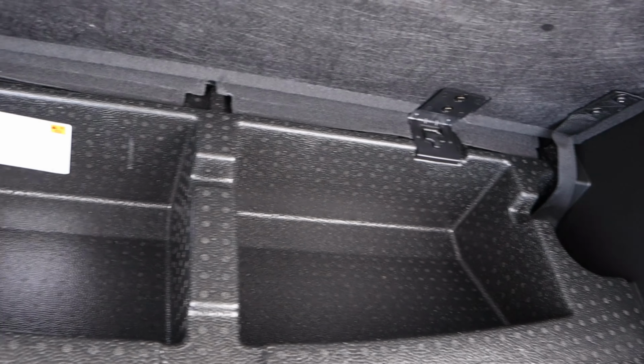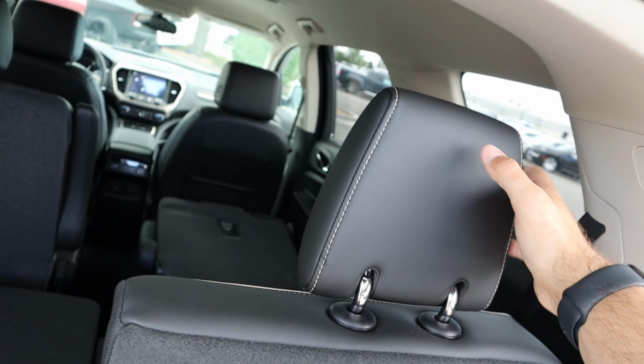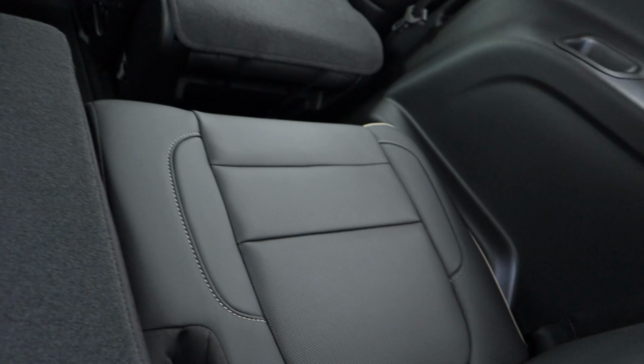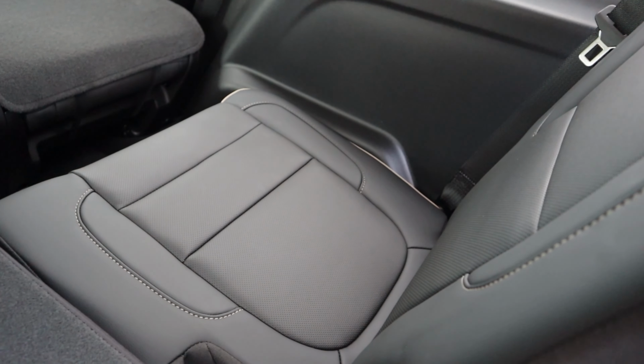Now pulling this up, you can see the storage space inside that. And then I'm gonna pull this strap right here, and this will allow me to pull this seat here for the third row up, and then you guys can see what the storage space would be with the third row up. Now as for the seats themselves, they look really good actually, as you guys can see with the material used. Sorry about that awkward camera angle right there.